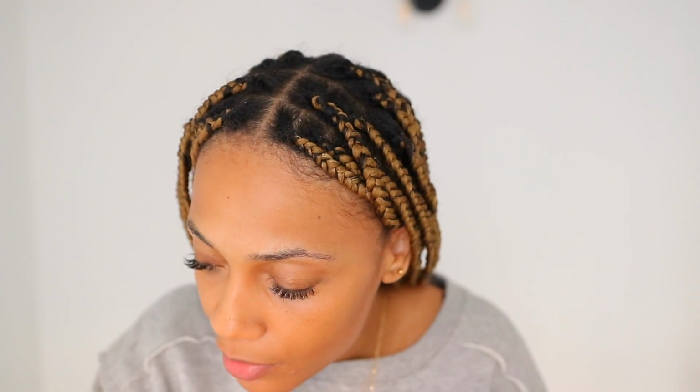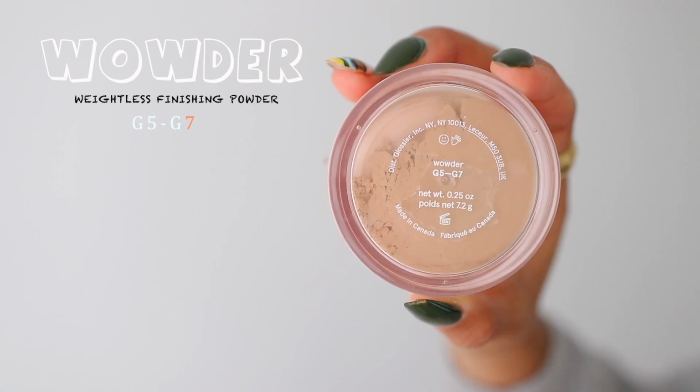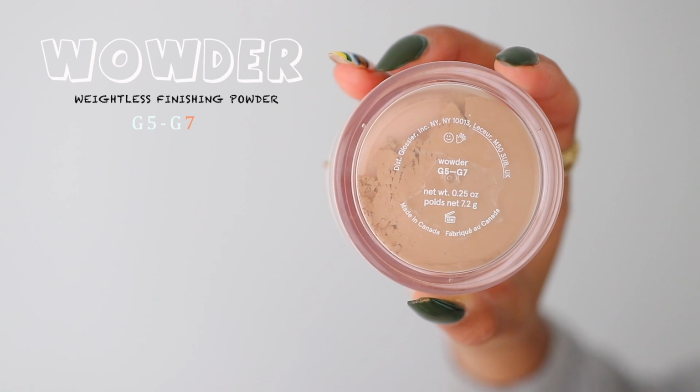So next I want to powder. I'm gonna take, what is this? G4 powder. No. I'm gonna take the G5, the G7 WOWDER, not powder, WOWDER. And the WOWDER comes in 5 shades and it retails at $22. So the WOWDER will cut shine, blur the appearance of pores, set makeup, and make it look like skin. Perfect, that's what I'm here for.